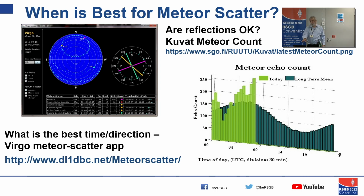There is a very long URL there, which is a Finnish university, and you can see in the early hours of the morning that there's been some form of disturbance where the meteor rate has dropped right down. If that happens during the day, say when you want to operate or not, don't bother, because you know that the rate will be low, even though the Virgo predictions will be good because of planetary ionospheric disturbances.